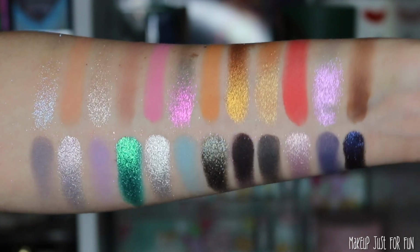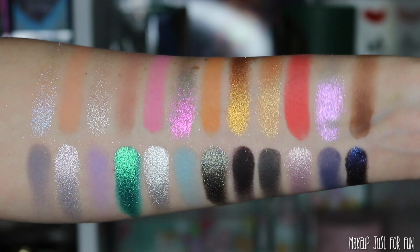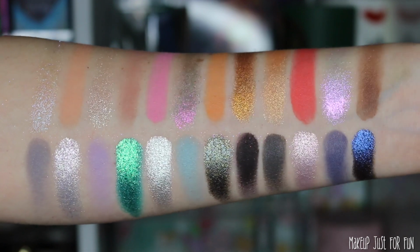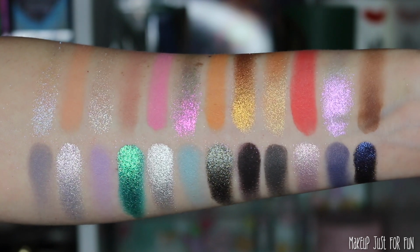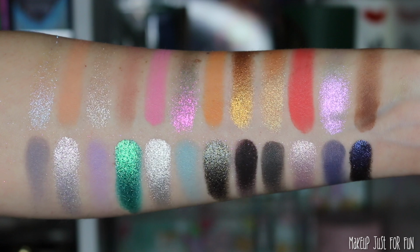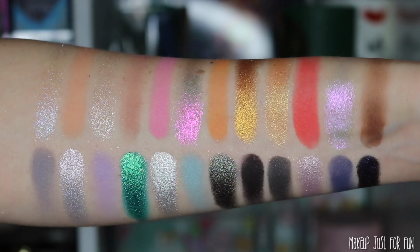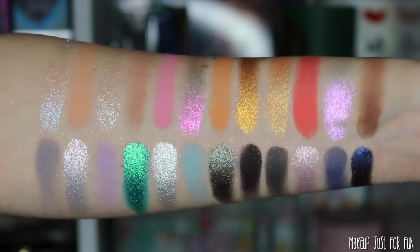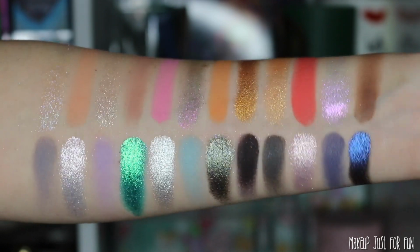Here is the whole palette swatched together. This is a really striking juxtaposition. And I do find myself thinking that in general, this palette is more light than dark. So maybe even that warm toned side could have had a super, super dark red or maybe a really deep magenta or something just to give us a bit more contrast since contrast is the theme. But overall, I really like it.